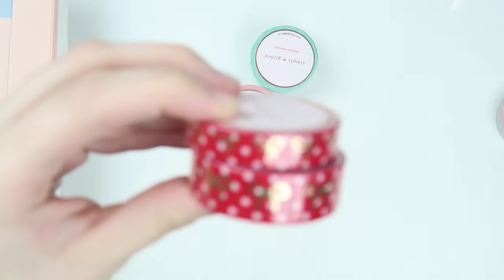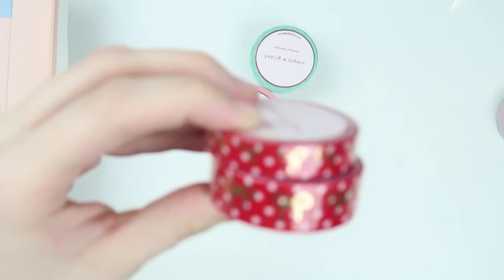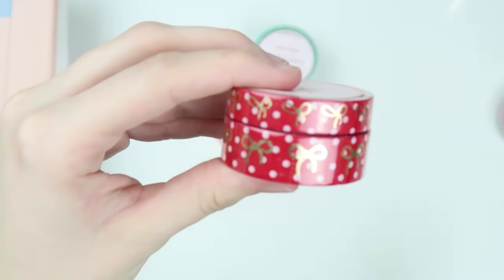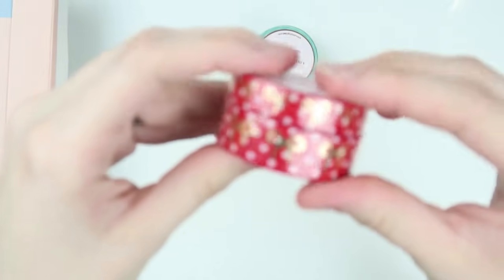I honestly don't use the 10 millimeters or the 5 millimeters that I have at all. I'm honestly thinking about selling those in the future, or I don't know. I have to figure out what I'm gonna do because I only really use the 15 millimeters. So I'll figure that out and let you guys know in the future.